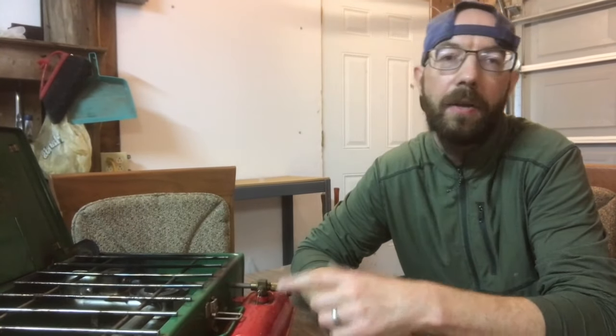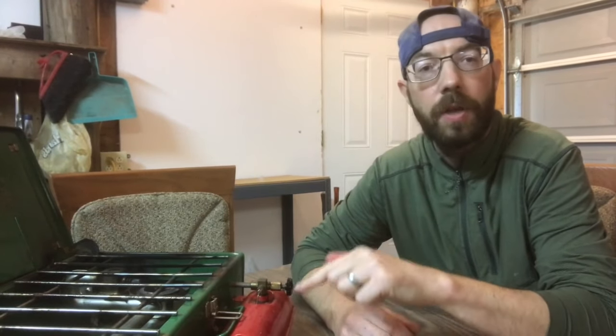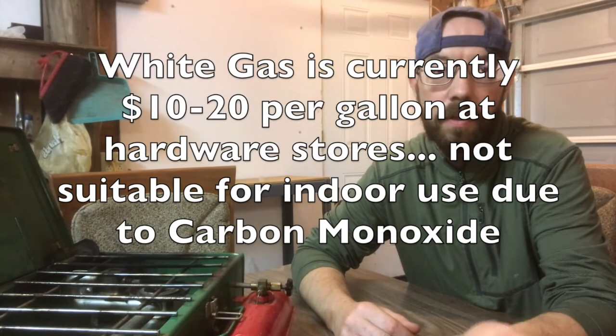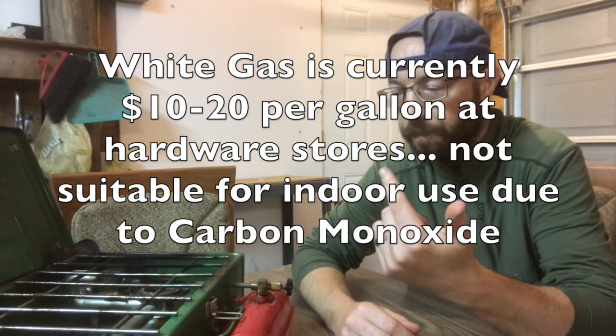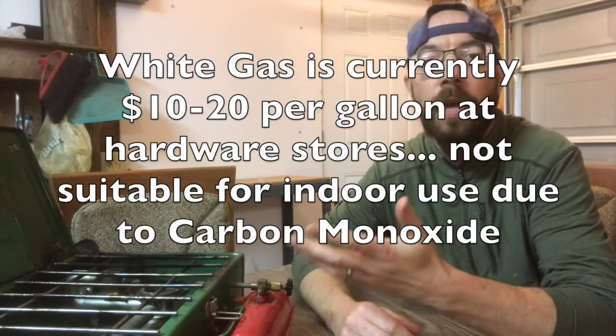The nice thing about this is you can use white gas, which is like a purified Coleman type of fuel. It's basically gasoline without all the additives that they put in the gasoline at the pump at the gas station. But you can use unleaded gasoline on this, which, if you have a supply of gasoline on hand, is easier than getting white gas. And so this is one option. So for about $45, $50 you can pick something up like this.